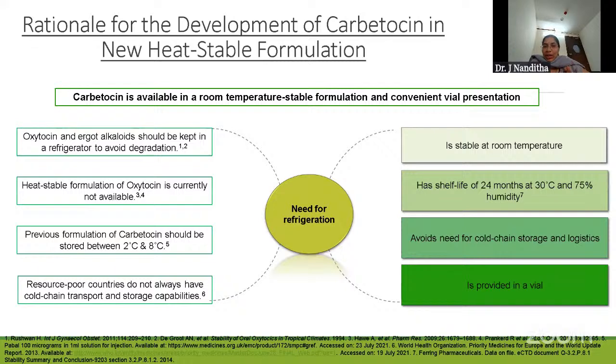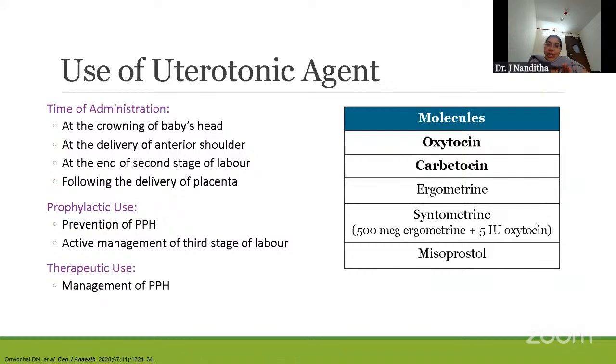The currently available uterotonics are oxytocin, misoprostol, carbetocin, ergometrine, and carboprost. The problem with oxytocin is that it has a shorter half-life, so it has to be given in multiple doses, and it requires a special storage system. It has to be stored in a refrigerator at a temperature of 2 to 8 degrees.